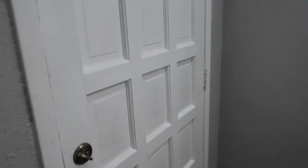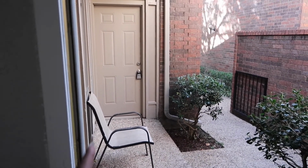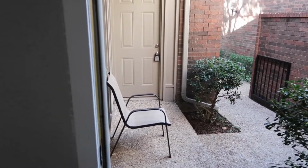Oh, okay. So basically, this is outside, y'all. I'm guessing that's the garage door. But this is what your front door will look like. Where you enter and exit. Yes, the door is pretty hard to close a little bit. I think I'm being a little too strong.